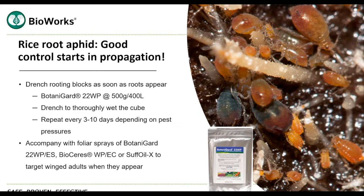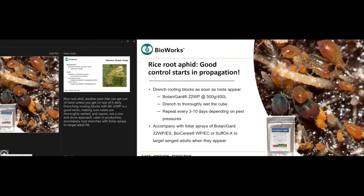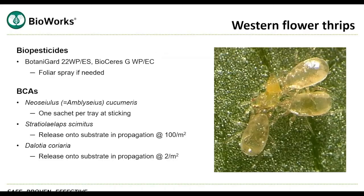Western flower thrips, yeah, this is a universal pest. Having spent a good part of my career working on Western flower thrips, I had a certain fondness for it, but I also have a certain fondness for all the agents we use against it. And there are quite a few that can be used in cannabis production. Do you need to use all of them? Probably not. It really depends on what works for you, and it depends on the level of infestation.